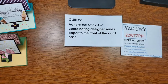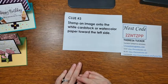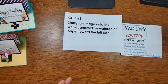Okay, clue number 3. Stamp an image onto the white cardstock or the watercolor paper toward the left side. So if you have watercolor paper, then we're going to use that, and we'll use water painters to color in the image. And if you don't have watercolor paper or the pens, then we will just use markers to fill in the image.